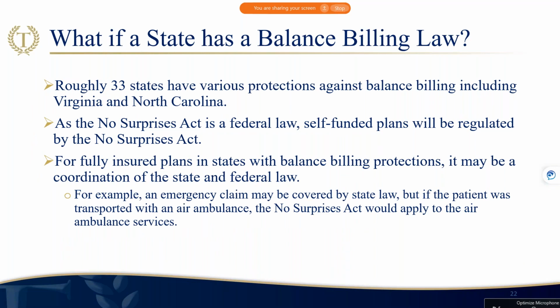Right. So now what if a state has a balance billing law? Well, really, there are about 33 states that have different protections that they call balance billing, no surprise billing. Virginia and North Carolina are included in those. So as we previously mentioned, since the No Surprises Act is a federal law, self-funded plans will mostly be regulated by the No Surprises Act, unless for some reason they opted into the state's balance billing law.